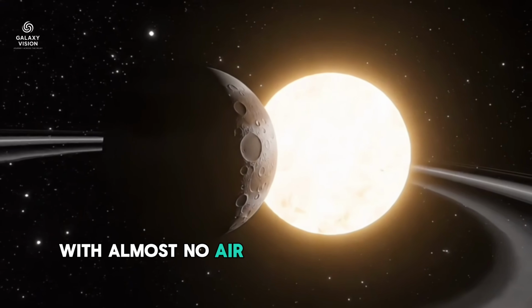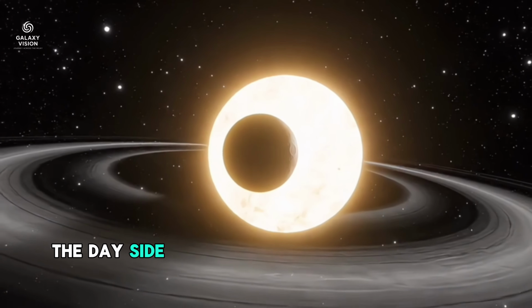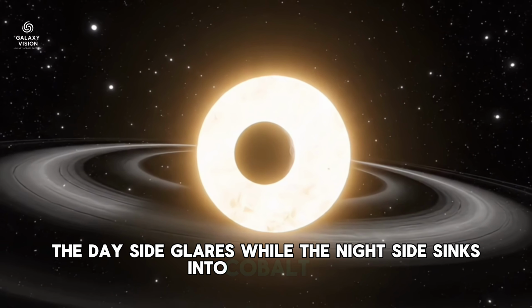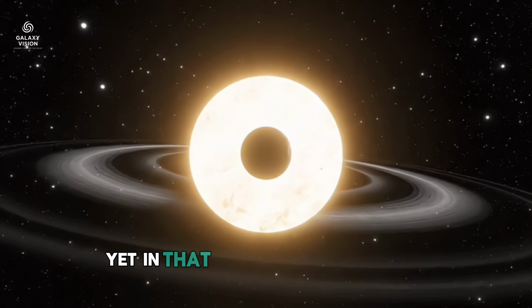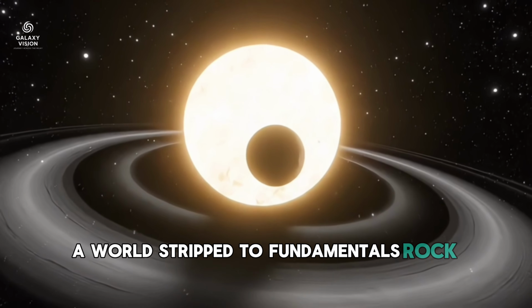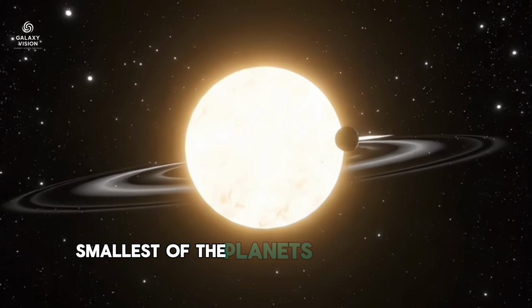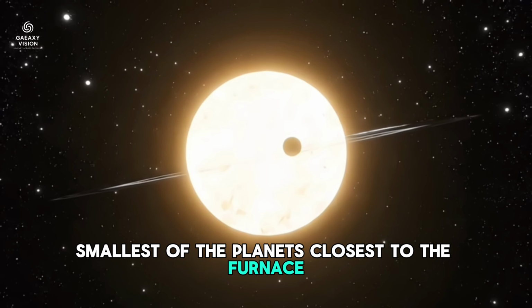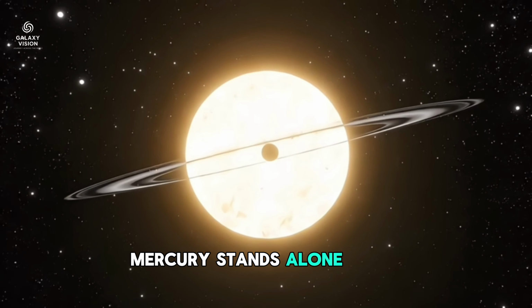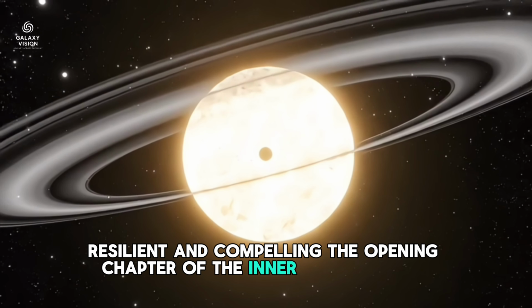With almost no air to soften the blaze or hold the night's chill, the dayside glares while the nightside sinks into cobalt dark. Yet in that harshness lies clarity, a world stripped to fundamentals: rock, metal, sunlight, shadow. Smallest of the planets, closest to the furnace, Mercury stands alone, stark, resilient, and compelling, the opening chapter of the inner solar system.